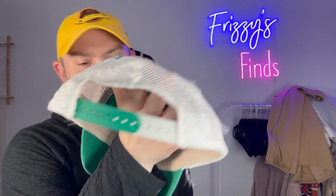The Hartford Whalers, probably the greatest logo of all time, on a snapback. I'm always picking up Hartford Whaler gear if I see it. You may not see it that often, but if you do. Also, talking about teams that don't exist anymore, this is a minor league hockey team that no longer exists. People love the defunct.